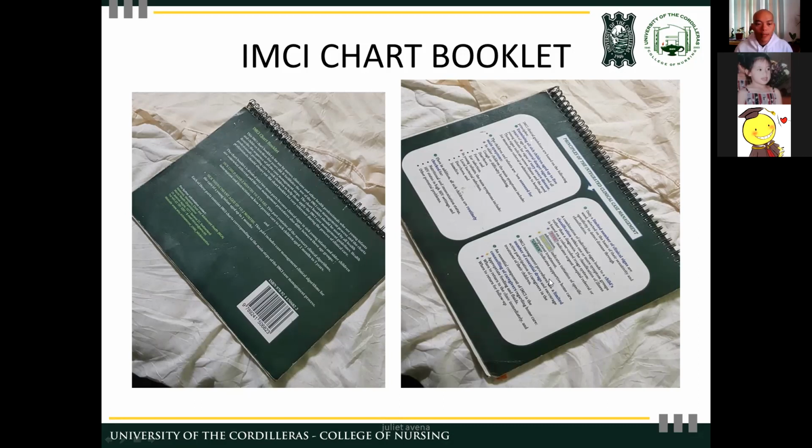So yan yung mabibili nyo sa St. Louis bookstore for around 200 pesos, 250 or something. Basta hindi lalampas ng 300 pesos yan.